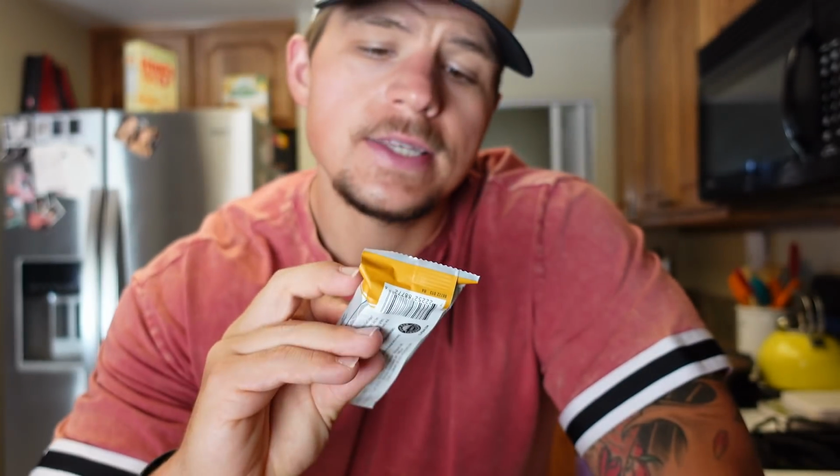So we are about to have snack number 1 for the day. We are going to be doing a Builder's Bar. This is the Cinnamon Nut Swirl.